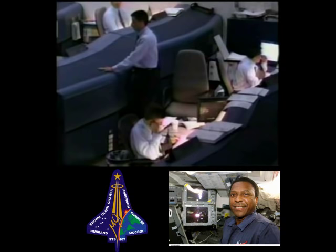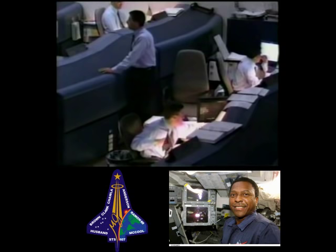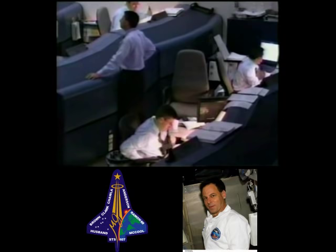There's no issue with making that decision as Columbia is descending. That's been done during previous shuttle entries as well. The flight dynamics officer oversees the trajectories of the shuttle and its flight as it enters the atmosphere and also during launch.